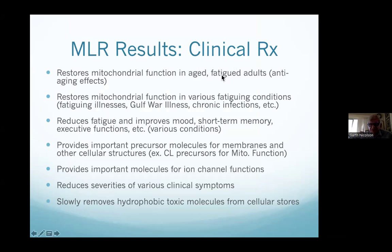We saw this in fatigued patients, adults that complained of chronic fatigue, but they didn't fulfill all the criteria for chronic fatigue syndrome or fibromyalgia syndrome or other fatiguing illnesses. So it corrected aging effects, and it did this by restoring mitochondrial function.